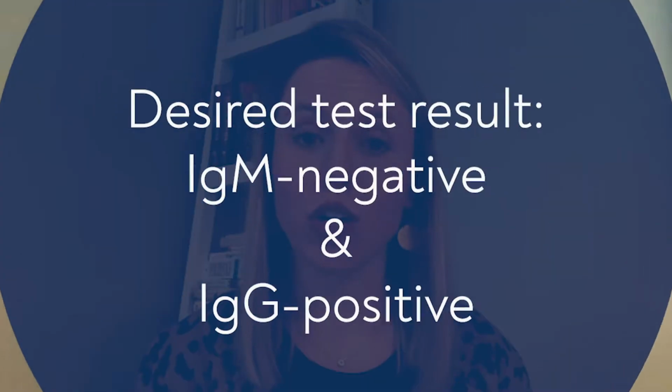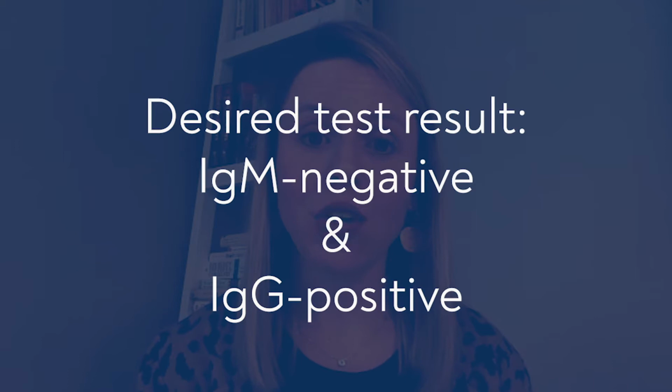So the ideal test result would be that your IgM antibodies are negative because you are no longer infected, and your IgG antibodies are positive because you have beaten the infection and built up some sort of immunity towards the virus.